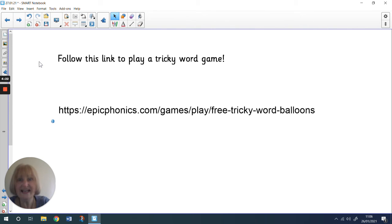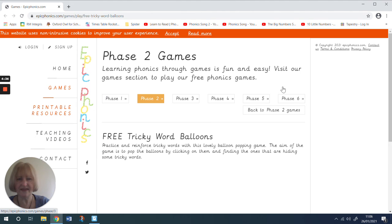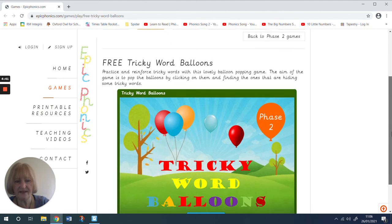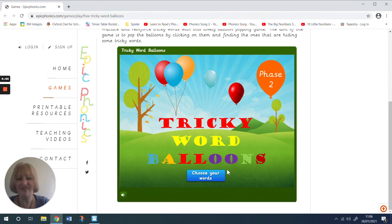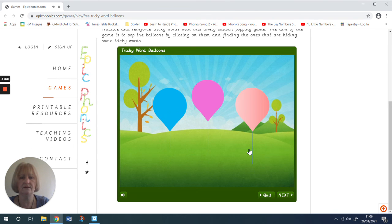If you follow this link, and there's a link on Tapestry for your grown-up, you can play this brilliant game. Are you ready? Watch this. It looks like this, and it says free tricky word balloons. Can you see these balloons here? And then it says choose your words. Click on it, and you can hear some birds. Tweet, tweet, tweet. And we're going to click random. Random, that means all of them, all of those words. Then a voice tells you the word you need to find.